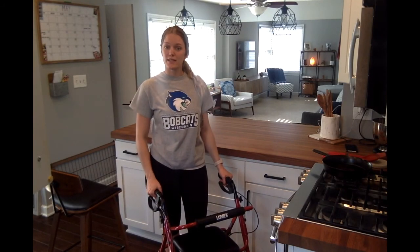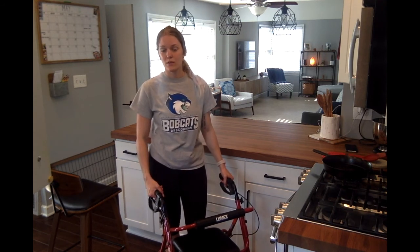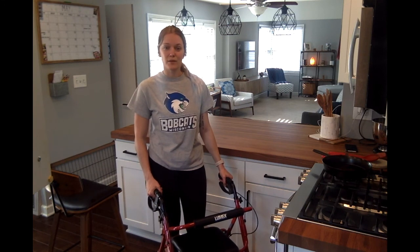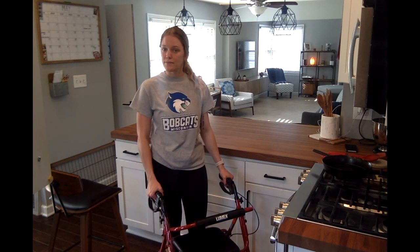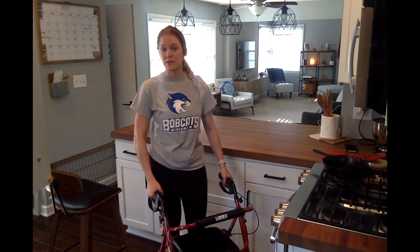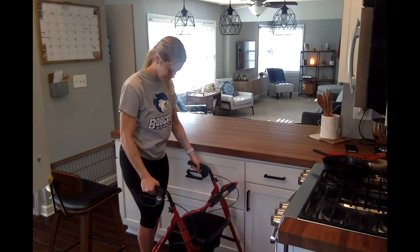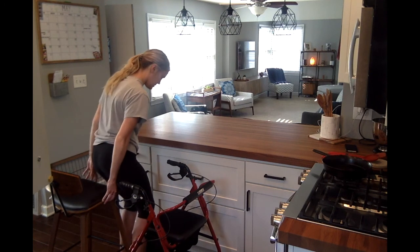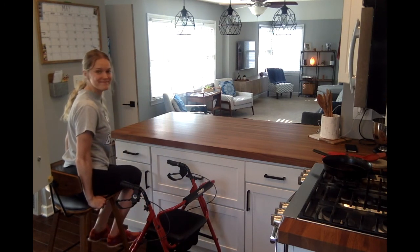If anyone watching this video uses a rollator walker, remember the seat on it can be utilized for rest breaks. However, it can be a little difficult to do cooking from that seat because it's a little short. So it's okay to transfer into a countertop height chair. Lock those brakes, reach back for the chair, and go ahead and sit down.